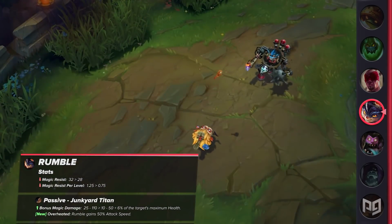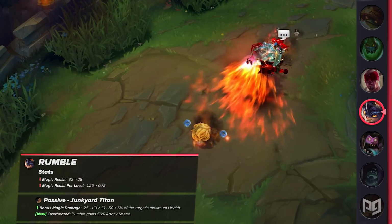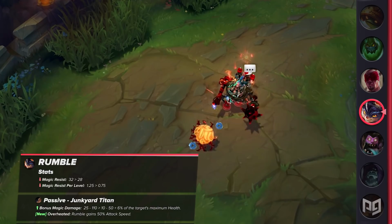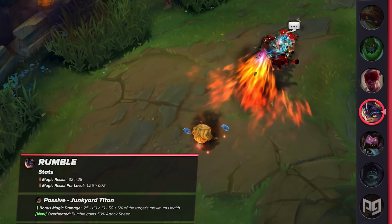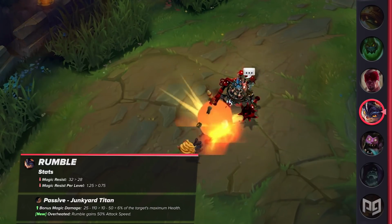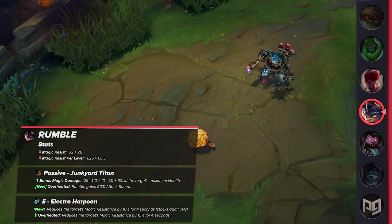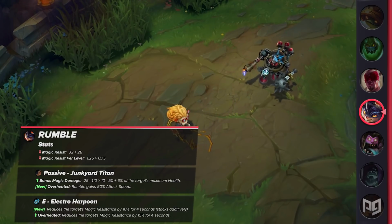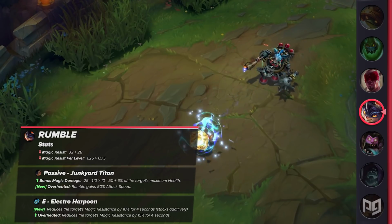His passive's bonus magic damage is also being changed from 25 to 110 to 10 to 50 plus 6% of the target's maximum health, and while overheated, Rumble also gains 50% bonus attack speed. This should help Rumble fight against all the bruisers and tanks up top. Also, his E is getting a huge buff because it'll reduce the target's magic resistance by 10% stacking additively, and this increases to 15% in the danger zone.